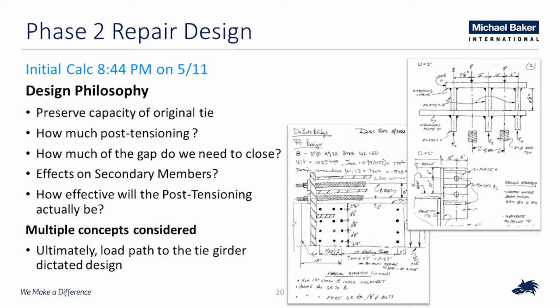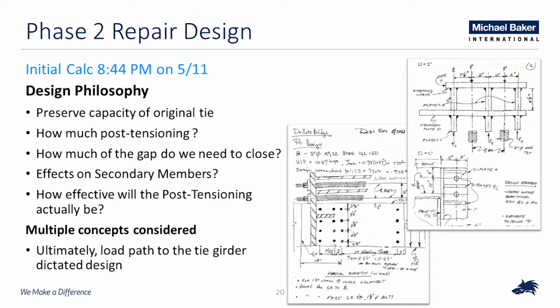So we looked at a number of different ways to potentially post-tension this bridge to take a lot of that load out of the tie. We had to look at not only bars on the top and the bottom, but also bars on the sides, all different configurations, because we had to figure out how best to put this thing together. Mind you, Kiewit's not on board at this point in time, so we're working through this and trying to get to a good solution. Ultimately, we determined that the load path was going to have to be carried in the same way that the bridge was carrying it, which is essentially the web plates carrying about 85 to 90% of the load, so that's where the strengthening needed to be.